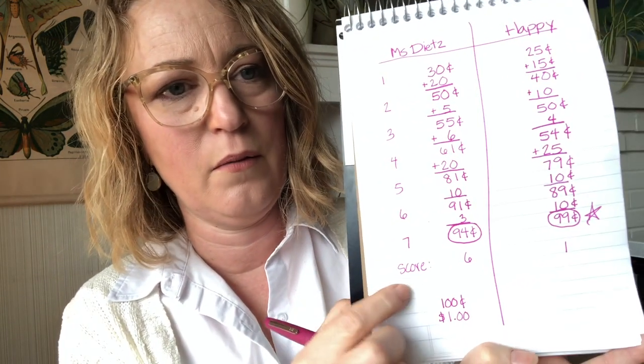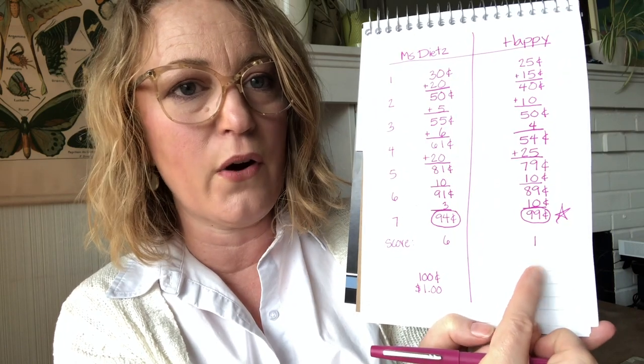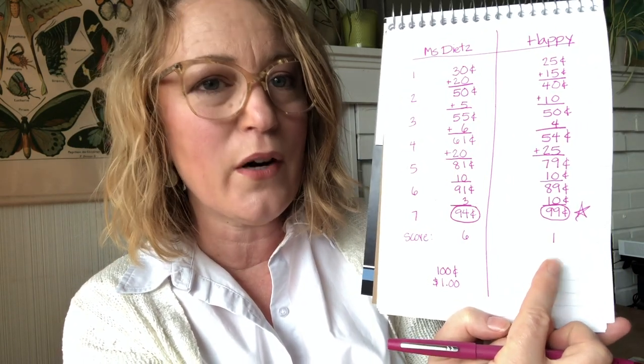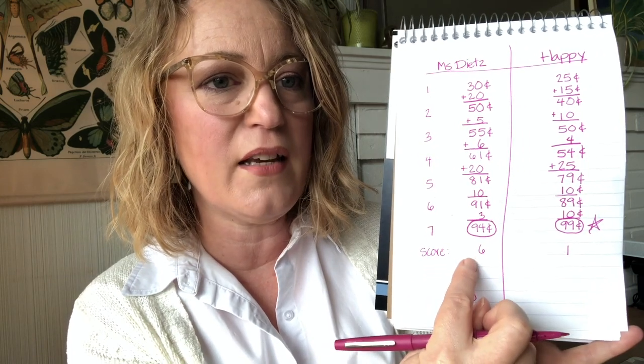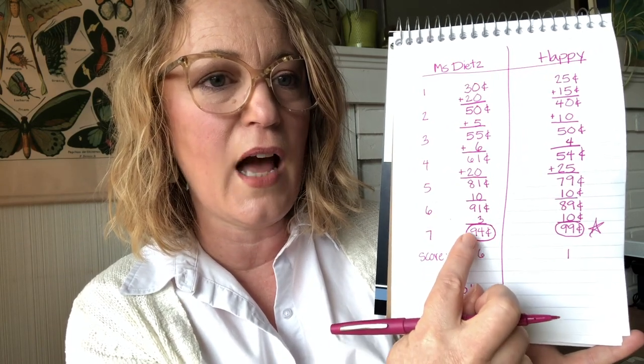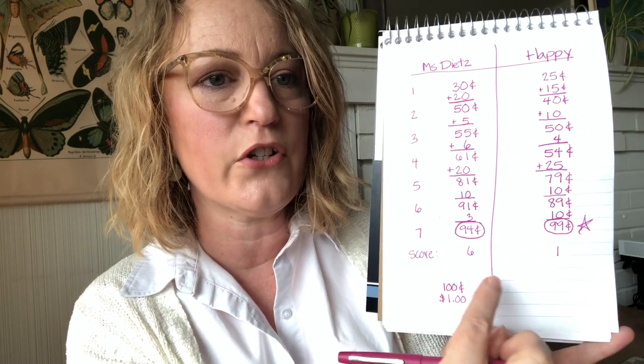So we could say that Happy's score was 1 and my score was 6. My score was 6 and Happy's was 1. And in this game, you want the smaller score to be the winner. So we're gonna play again today, and we're gonna add this extra step of finding the difference, of seeing how much more you need to get to a dollar to figure out what your score is.